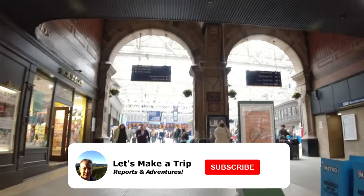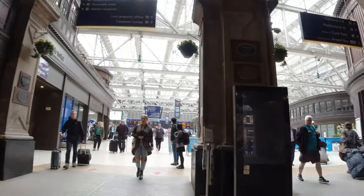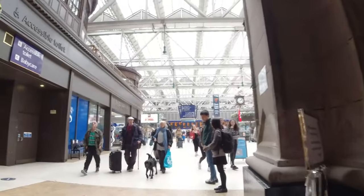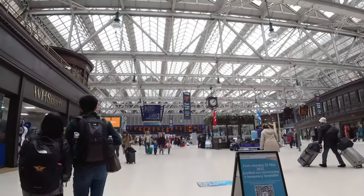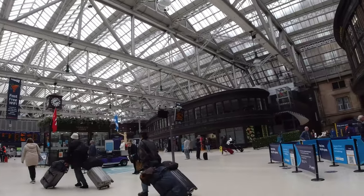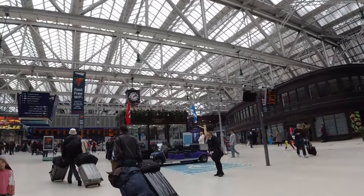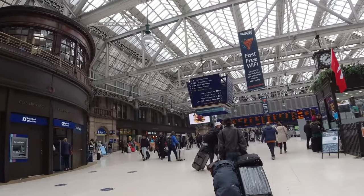Glasgow Central is the northern terminus of the West Coast Mainline, which will take you all the way down to London, and that's predominantly used by Avanti West Coast. Now, as you would expect, there are also extensive local services covering the surrounding area, all of which are operated by ScotRail. Opened way back in 1879, it has 17 platforms, two of which are on the subterranean lower level concourse.